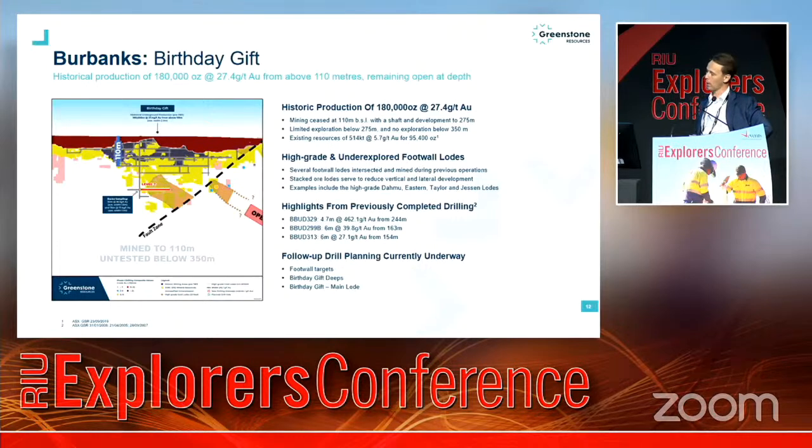Birthday Gift, as I mentioned earlier, was the higher grade of the 2 deposits, where they mined 180,000 ounces at 27.4 grams. Importantly for us, mining ceased at 110 metres, but there's a shaft down to around 275 metres, which was never mined, but confirms that high-grade mineralisation is still open at depth. We have an existing resource over Birthday Gift of 95,000 ounces at 5.6 grams per tonne, and we know that there are a number of high-grade and underexplored footwall lodes, which were previously identified during mining activities, but historically have never been a focus. Some of the highest grade intercepts that we've drilled across the project have come from those footwall lodes, things like 4.7 metres at 462 grams.